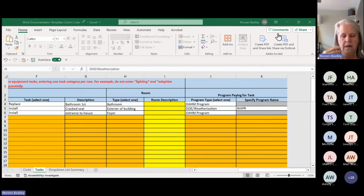So that is kind of our demonstration. I think that I covered everything. Oh, the one thing that I do want to show before I take us out of here.